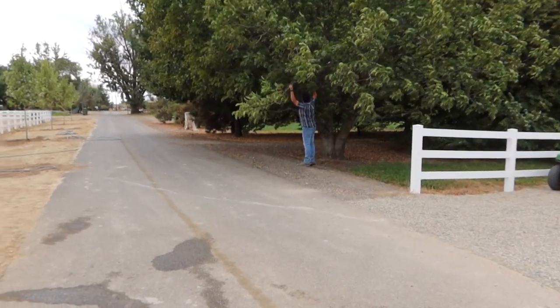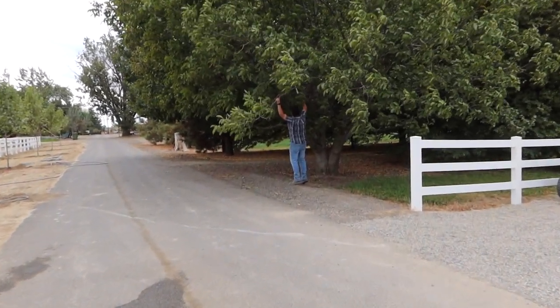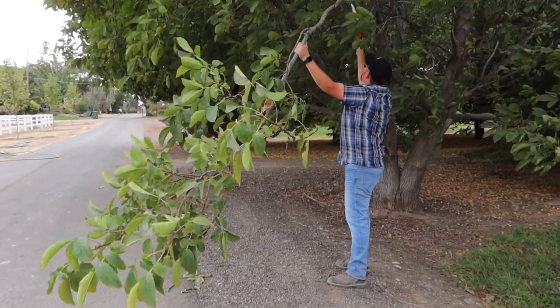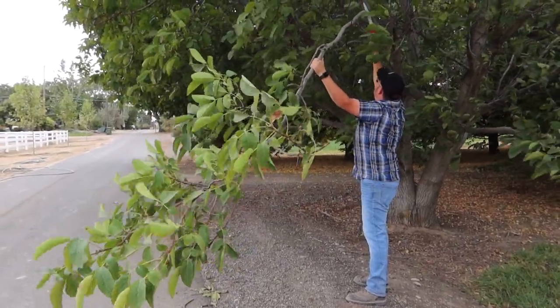Oh, now Aaron's taking after the neighbor's tree. For crying out loud, I cannot leave him alone for any amount of time. I can't turn my back on you, Aaron. He has permission to trim this tree, just FYI.